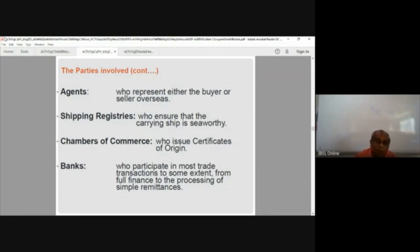Before we put the goods into a ship, you have to have these details. Chamber of Commerce, Vanijya Mandala, Chamber of Commerce. They are the people who issue certificate of origin, right?